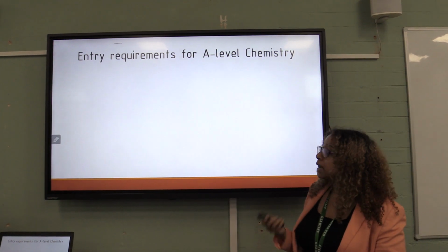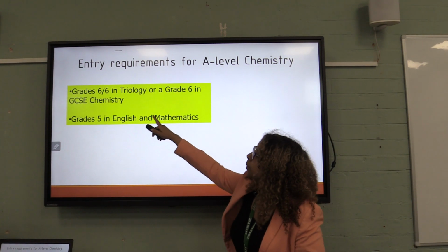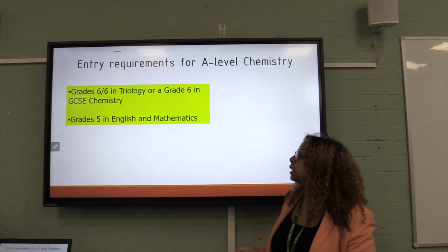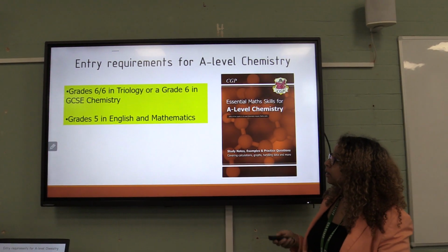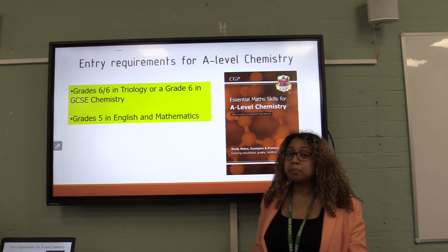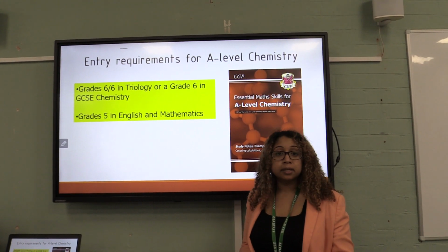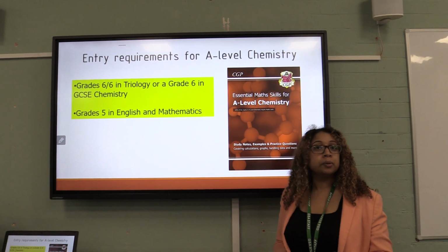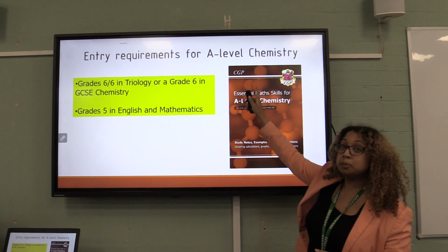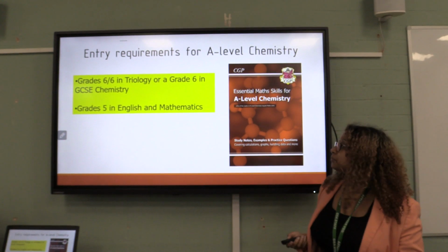Now, the entry requirements we ask for are grade 6s in sciences, specifically GCSE chemistry, and we also ask for grade 5s in English and maths. The reason why we are very keen for you to be confident with your maths is that about 20% of the exam papers at A-level chemistry are maths questions, handling data. If you do have concerns about your maths, we do recommend that you purchase this book. It's the CGP revision book, specifically Essential Maths for A-level Chemistry.